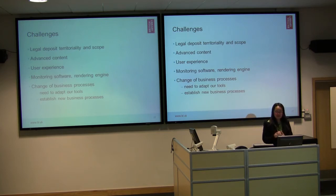We also need better monitoring software. The real-time monitoring software I showed you worked really well when we did the smaller crawls, but it actually fell over when we did our big domain crawl. The backend database is not coping, so we're changing over the backend database to make it more scalable. We need better rendering engines so that we can archive websites more comprehensively.